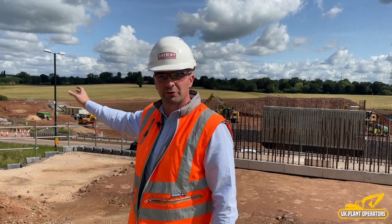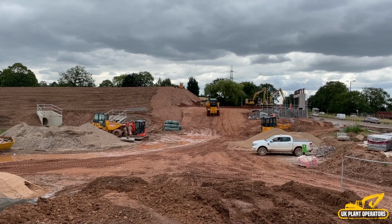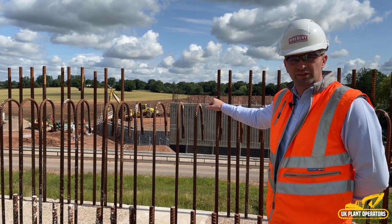At the moment, what the guys are doing now is installing some storm drainage. We've also got the labour controlled by Richard Jones of Breheny Civil Engineering, who are constructing the reinforced earth, the RE walls. So we're now at the point of the south abutment.